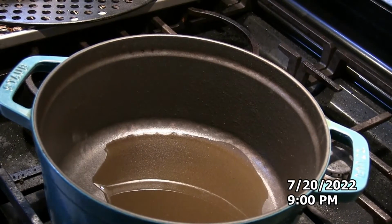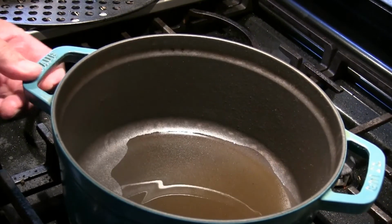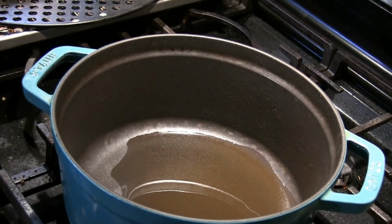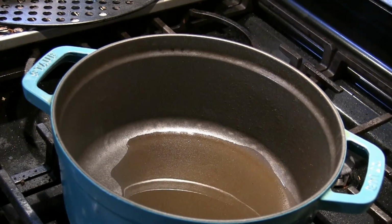Okay, so I'm actually using a Dutch oven or a cocotte. And that's because I have a nice, tight lid for this. And you need a lid to break down the tomatoes to make the sauce.